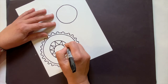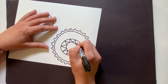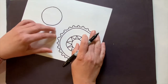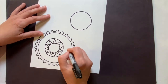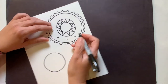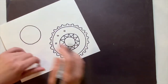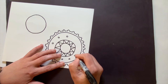Looks like a flower inside a flower. Have you ever picked up a flower and it looked like a flower inside a flower? There we go. And I'm gonna do some circles around here. You could do it on any flower you want. You don't have to look like mine.